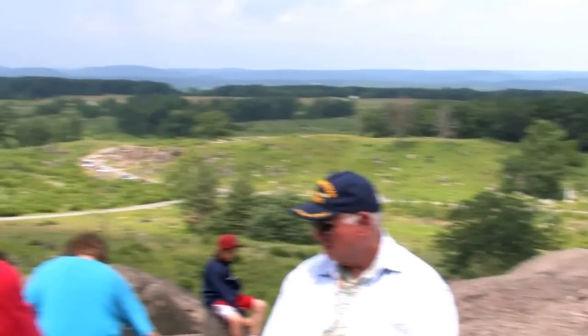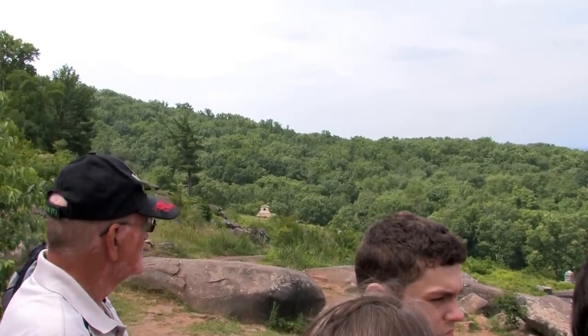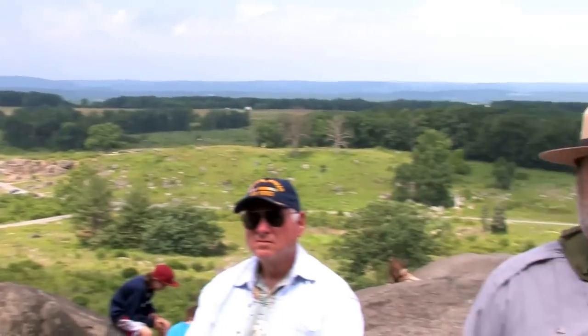Again, we're on an elevation, one of many elevations at Gettysburg. This is commonly known as Little Round Top. Big Round Top is the elevation to the south of us that was fully covered with trees at the time of the battle, and was much the highest elevation that you find here. Little Round Top wasn't called Little Round Top. There were various names given to this. The one that stuck was Little Round Top.